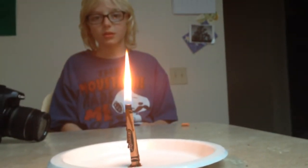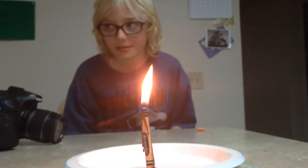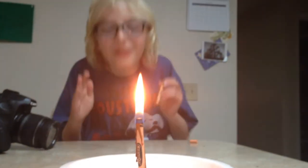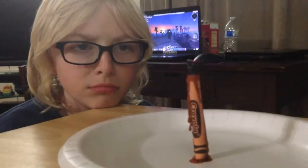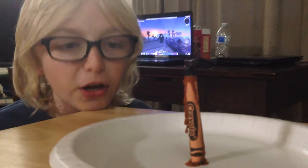How long do you think it'll light for? It'll stay lit for? 30 minutes. All right, let's test the theory. How long did it last, Sam? 2:30. 2 minutes and 30 seconds. Well, that's a bummer. It said that it would last for 30 minutes!